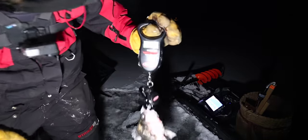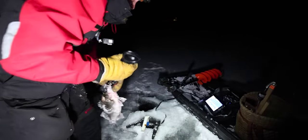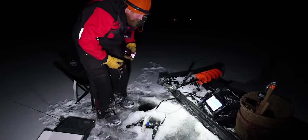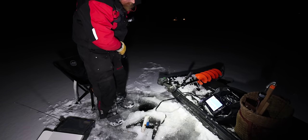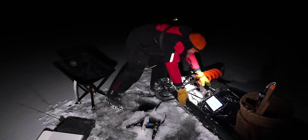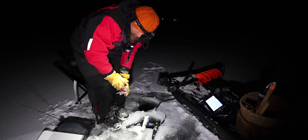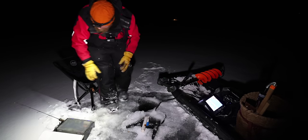That's a monster, 1.4. That's insane. That probably means that last one I caught when I was with Abby, that giant green one, was over 2 pounds or something. We'll dispatch him since it is still early. The old throat rip. There we go. There's another one coming in.